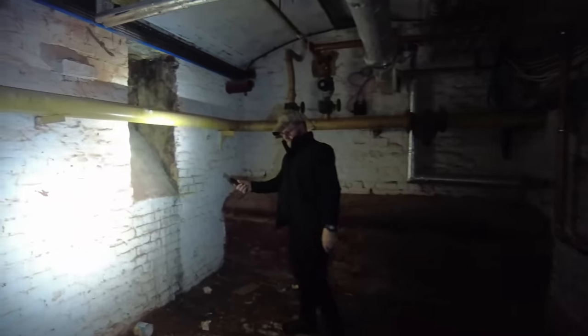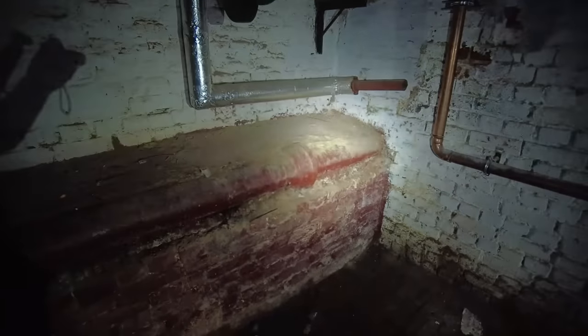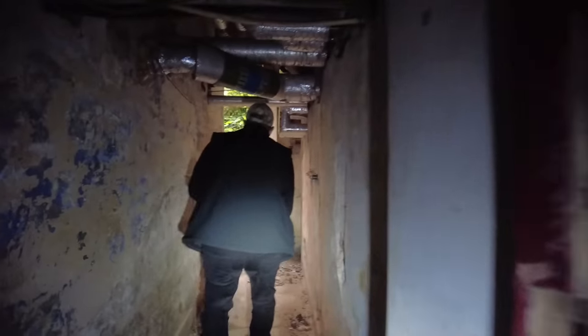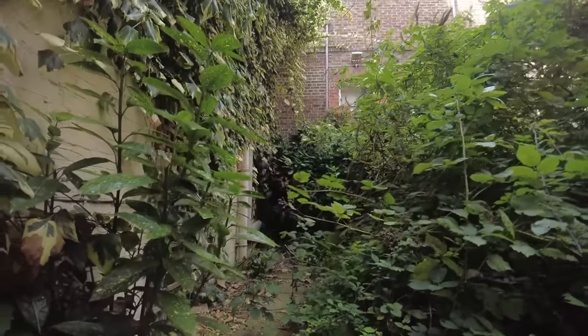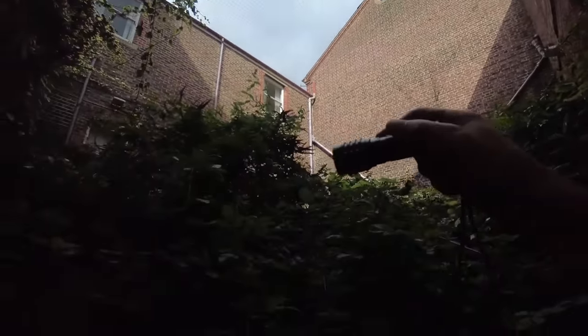Look. Oh, it's lovely and cool in here, though. That's the old chute, look. Got the old hatch up there. This is cool, mate. Look at the pipes running through the wall. Oh yeah, so we're enclosed now, look. Got wire up there. It's a bit weird. That's the stage where we went in, me and Ray. So we're just closed off in here. It's like a little courtyard.